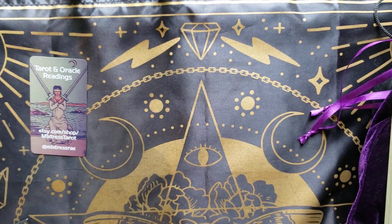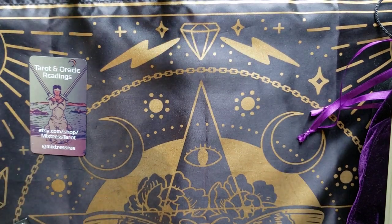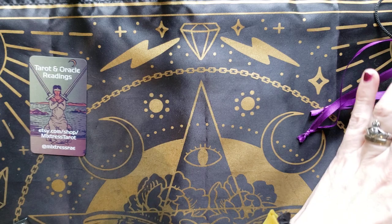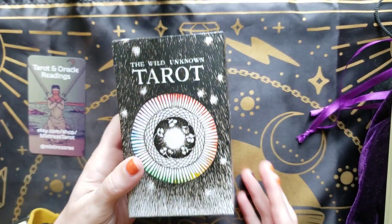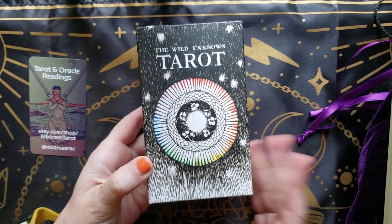It's my least expensive deck. The third prompt is the deck that others want to steal from your collection. Again, like I said before, I don't have an extensive valuable collection or anything. So the only thing I could think of was my first edition Wild Unknown, and I got really lucky with this.